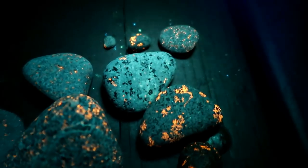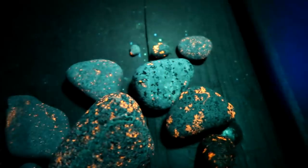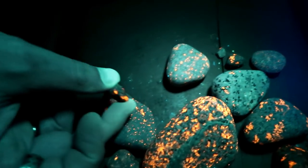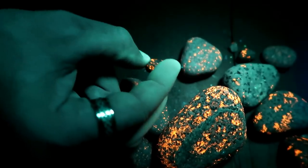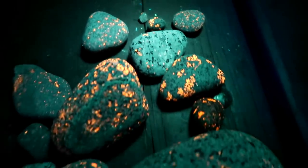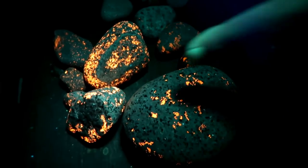And then some of these have just barely any. It makes me wonder if we polish them, if they'll get a little bit brighter. Greg found a little baby one. I got a little baby one too. It'd be funny if my hands still had salmon bait all over them. My whole hand's one of those.